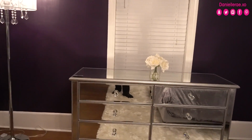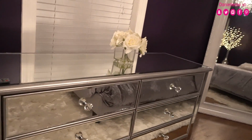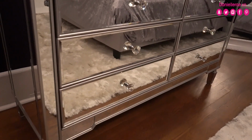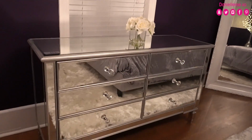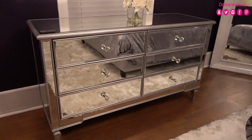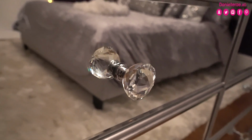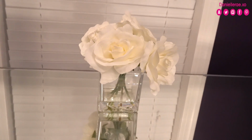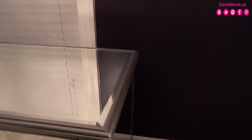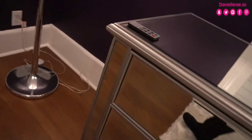So, okay, next we have one of my favorite pieces, and this is the dresser. I've never owned a dresser in my life, just FYI, and I loved this the moment I saw it. It's from Wayfair. It actually came with different knobs, and so when we got it, we ended up changing the knobs. I got the knobs at Home Goods, and they're actual diamond-y knobs. And then I have the little flowers here on the top, just something simple. But this is mirrored all the way around, except for the back. So it's mirrored on the sides, and yeah, all the way around.